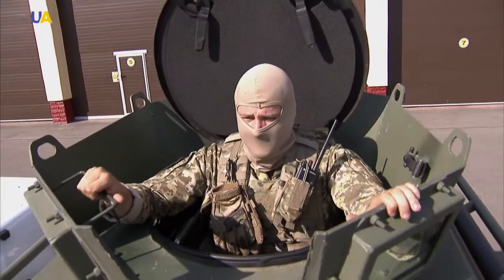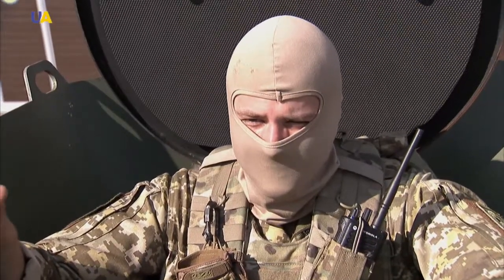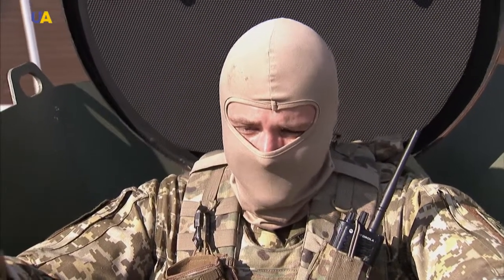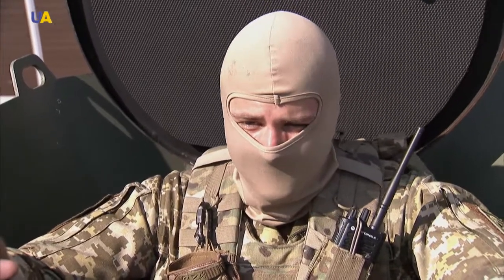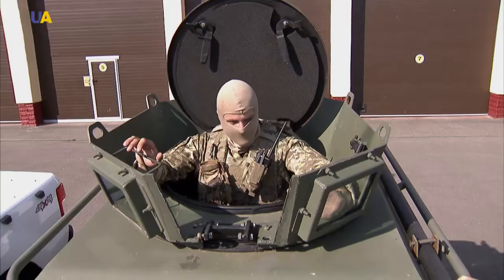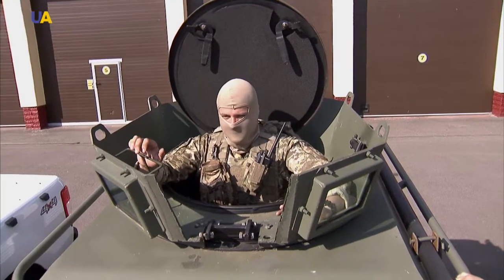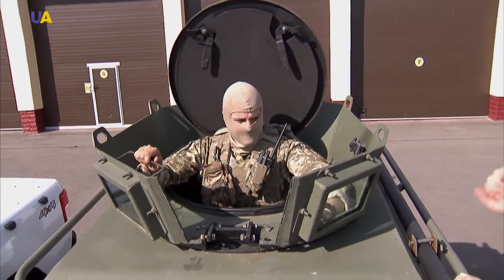The gunner operates in this turret, which rotates 360 degrees, allowing the gunner to effectively carry out his duties. These loopholes provide for the protection of soldiers and allow them to keep a close eye on the surrounding area.